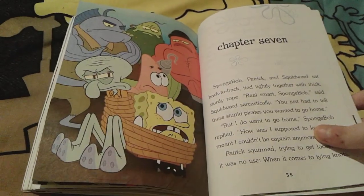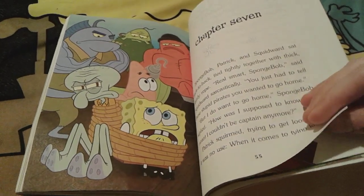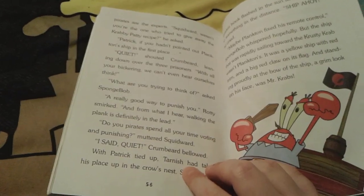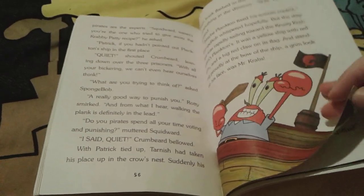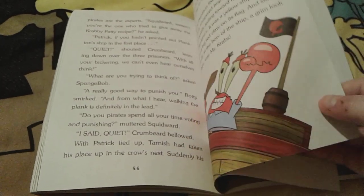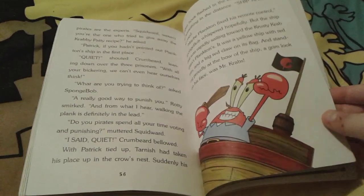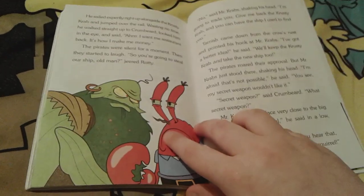So obviously SpongeBob, Patrick, and Squidward are tied together really tightly with a thick, sturdy rope. And they can't get out because it's tied so tightly, and pirates can be very skilled with knots. So they actually try to decide a punishment for SpongeBob and his pals. And then Mr. Krabs and his pirate ship comes, and he tries to save SpongeBob, Patrick, and Squidward.